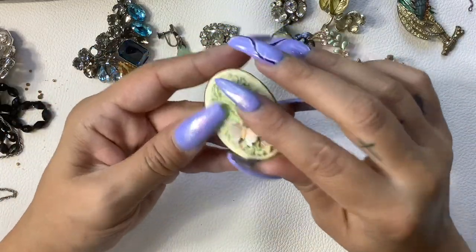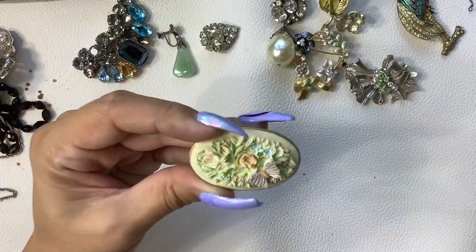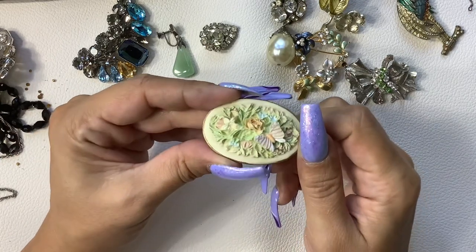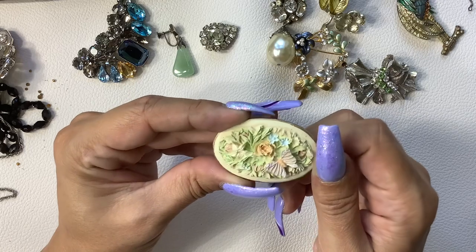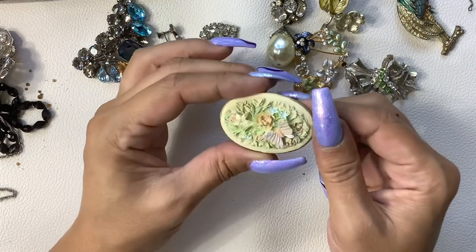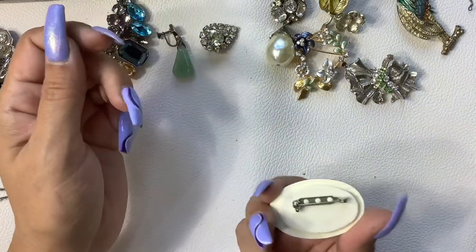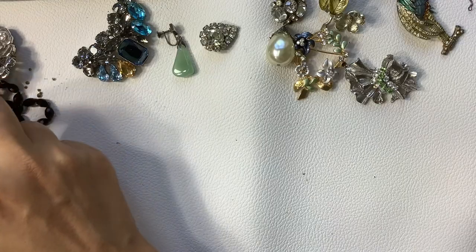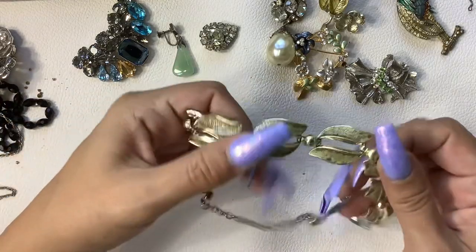Oh, this is cute. This feels like a ceramic. I don't really see anything broken. That's cute. I'm gonna do 5 on that. Well, that's a brooch. All right, whatever. $5. I was gonna save them all and do them all together, but I guess I forgot.